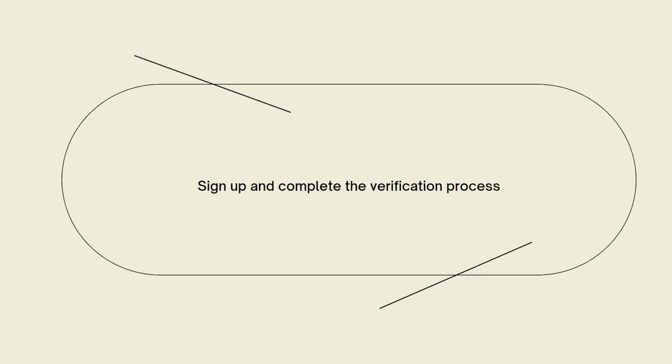Now sign up and complete the verification process. Create an account on the chosen cryptocurrency exchange, provide the necessary information, and complete the verification process, which may involve submitting identification documents for Know Your Customer compliance. This step helps ensure the security and legitimacy of your account.